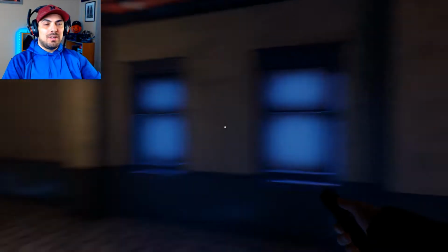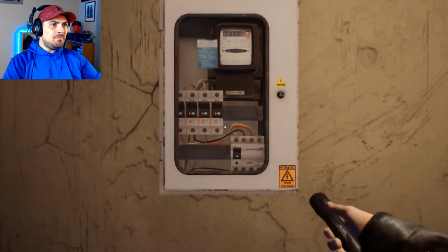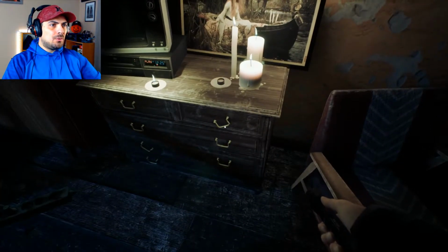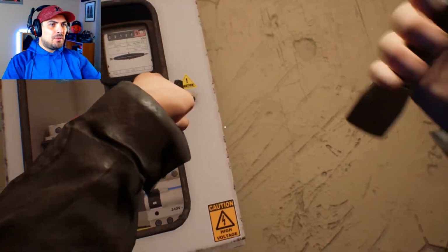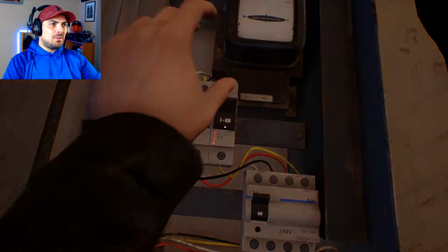Okay. Now I understand why the fuse box is outside here. Oh, I need the key. Okay. Let's look for the key. Let's see if it's in one of those drawers. Yes, look at that. We got it. I like the custom animations, but the only thing is, it makes me a little bit dizzy, that movement swing of the camera.